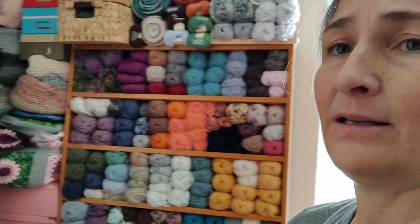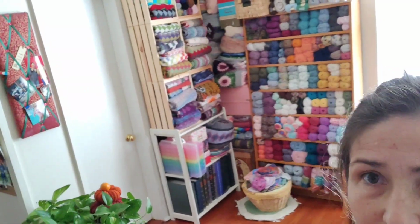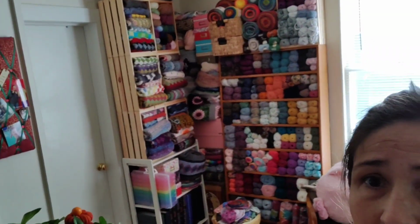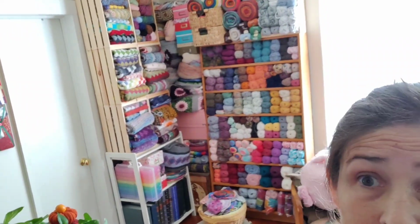Let's see. Okay, I told you I'd gotten all that Hobby Lobby yarn, and I put it away. And let me give you just a really quick tour of the yarn room, since I fixed it. Then I got a couple of patterns I want to show you. Let me get back a little bit. That is now officially the Hobby Lobby Yarn Corner, the Hobby Lobby and WIP Corner.